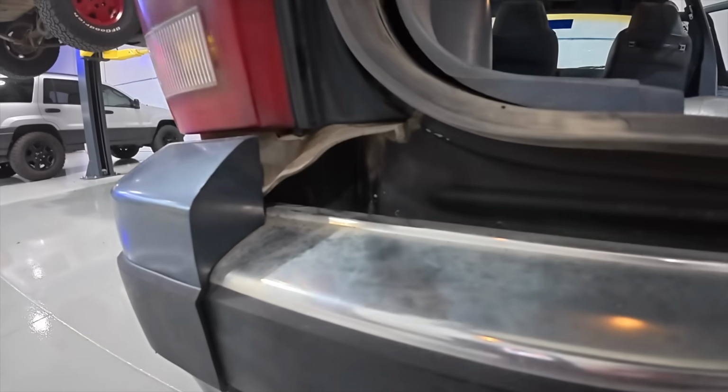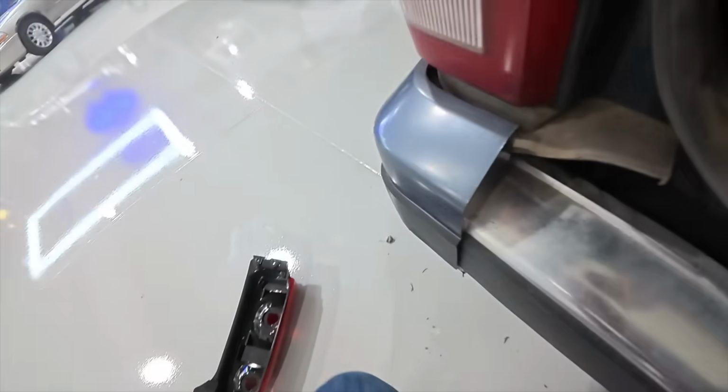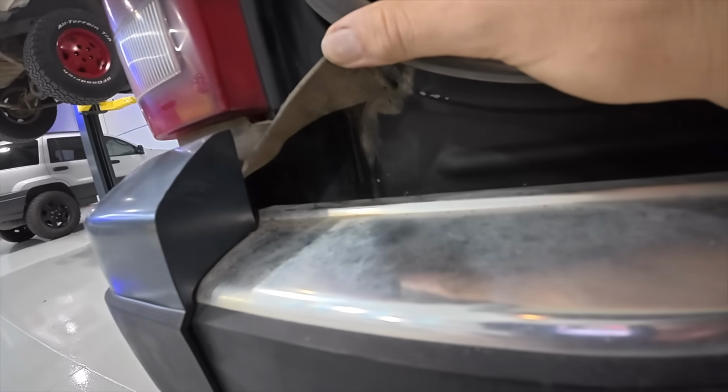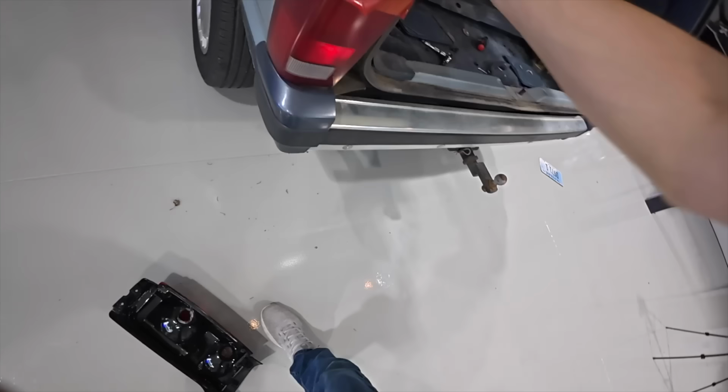This is downright evil because I thought it'd be bolts right here behind this panel because that would logically make sense. But it's under here, two more bolts that are blocked by... please don't tell me it's a bumper off to change a taillight.